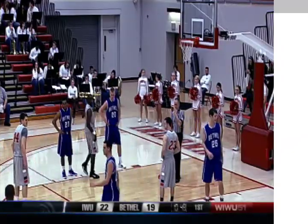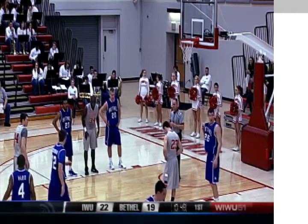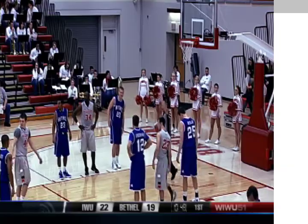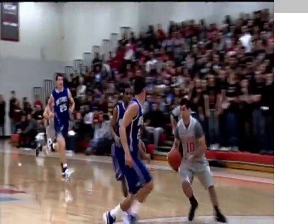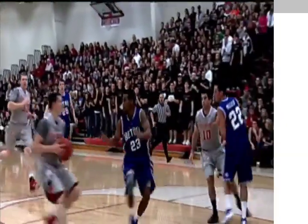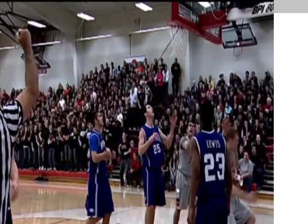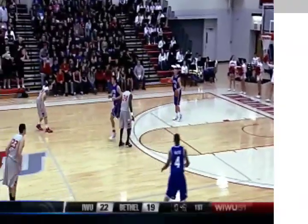That foul was called to number 22, Zach Miller. That is his first. That's the team fifth. Jordan Widener now going to the line to complete a three-point play. Here's that play again. Peters with a nice bounce pass. Widener just kind of hanging up there. And Jordan makes his free throw for a nice three-point play. Back to live action now.